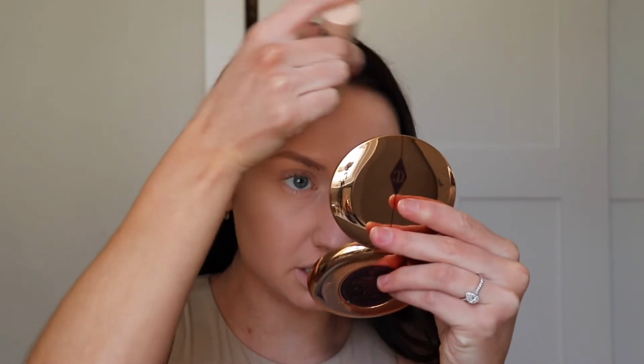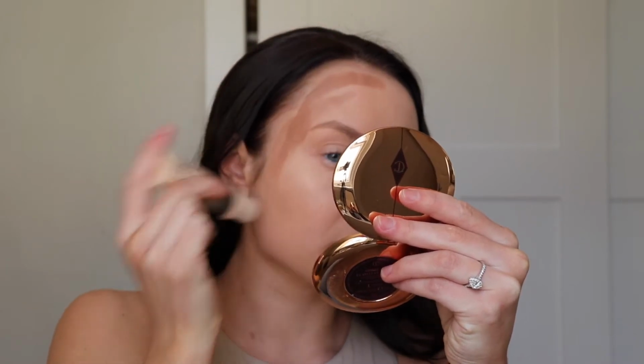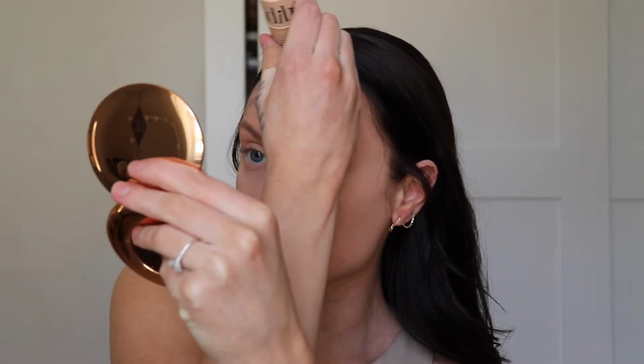And before you come at me saying you should definitely wash your brushes before using them, I know, but here we are. All right, so I'm just going to start on my forehead here and go right on my cheek like that. I have my curtain pulled to the side, so hopefully my neighbors aren't looking out their windows at me. Just going to do the same on this side right away. Like that, I think that's good.